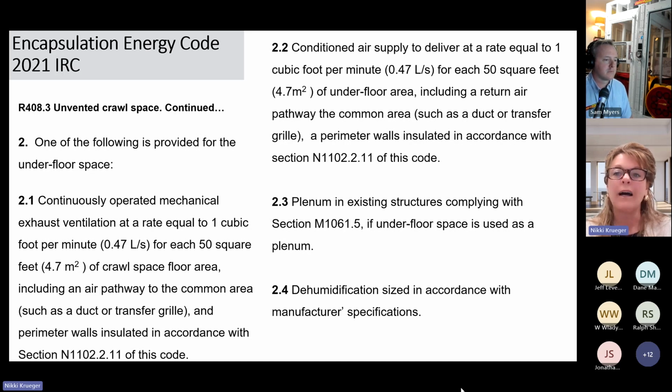The other thing with this is if you look there on the fourth line down, you have to have a transfer grill or a pathway of return air back to the living space so we don't create a negative pressure in the home or a positive pressure in the crawl space, which I've been in enough crawl spaces to know, I don't care how well they're encapsulated, I do not want to be sharing air from my crawl space with the rest of the living space, especially if you're in climate zones where we are doing a lot of termite treatments and pest control treatments. I don't want any communication with my crawl space in the living space.